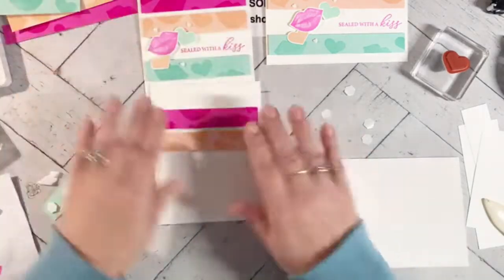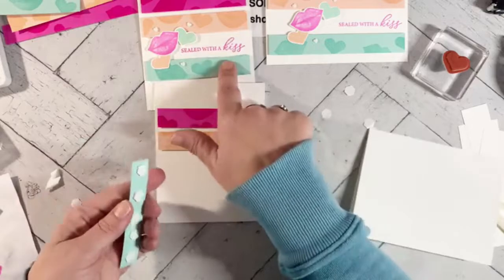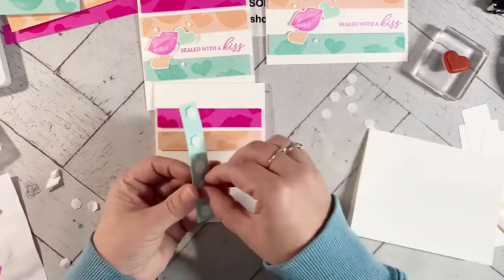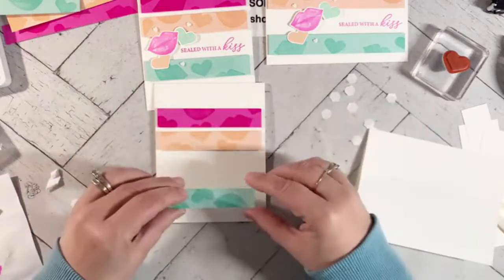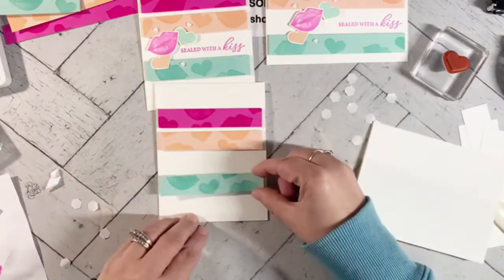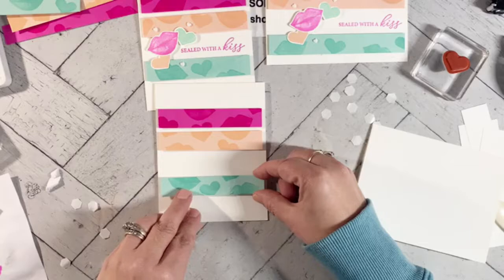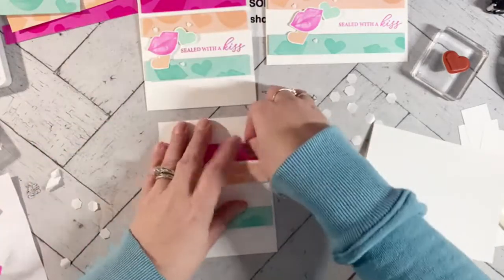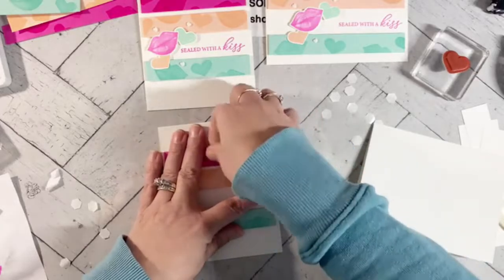Just see if that's straight. Next, we're going to leave a space in between for the sentiment. So I'm going to bring this down about here. I think I'm a little crooked. I'm going to fix it.